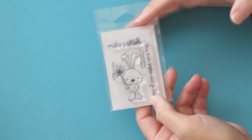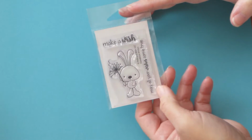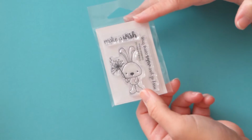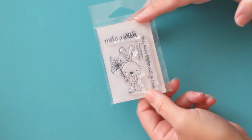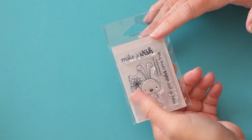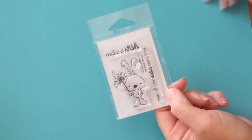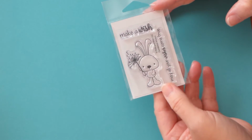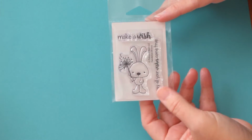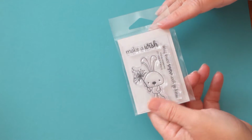While I'm sharing the Seeds of Kindness, I'd like to show you that our free with purchase stamp set this month, this mini stamp set, is called Dandelion Wishes, and it has the same adorable little bunny as the Seeds of Kindness set, and he's got his little dandelion with the blowing seeds there. Super cute, and you can only get this if you make a $30 or more purchase. So if you want this to go along with the Seeds of Kindness set, I highly suggest you get it, because once they're gone, they'll be gone.